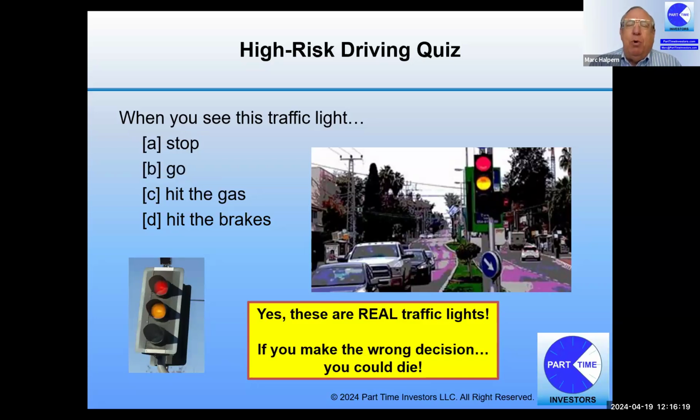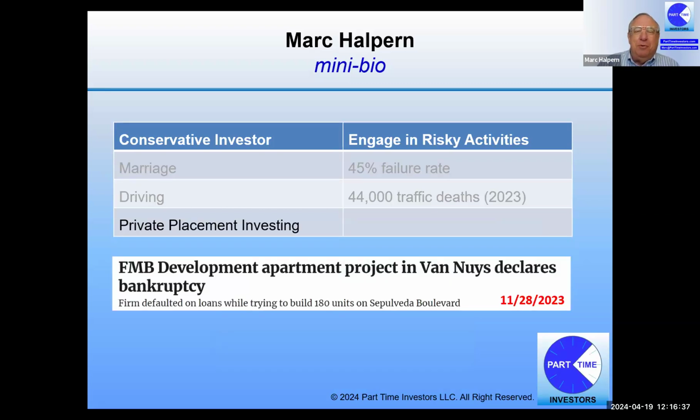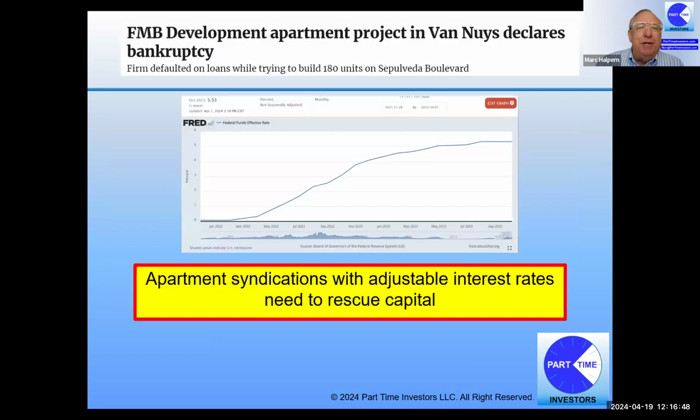So why do I bring this up? We're talking about private placements here. Well, because you really have to know what you're doing. We're talking about risk management and high risk activities. Marriage is a high risk activity. Driving is a high risk activity. And how do you minimize the risk? Well, you perform deep due diligence. Private placement investing is high risk as well. Or is it? Well, we're going to talk about this. So here's just an example of something that came up. I'll just go to the next slide.